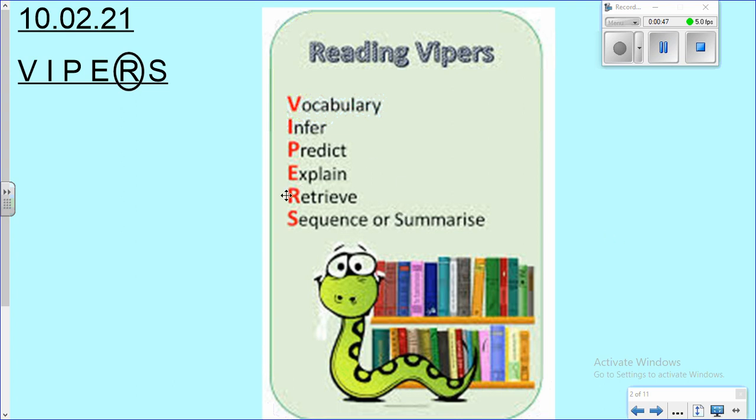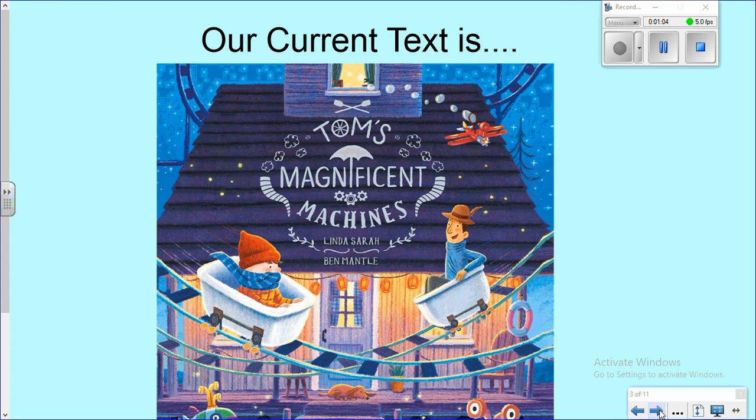So we are doing the R of VIPERS today, which is retrieve. Do not forget that we've got vocabulary, infer, predict, explain, retrieve, and then sequence or summarize. But we're looking at the retrieval today. So about looking at the text, reading it carefully, answering questions by retrieving information from the text. So let's move it along.